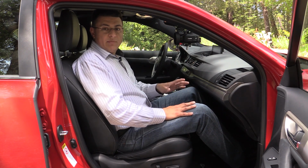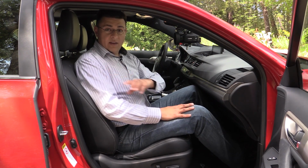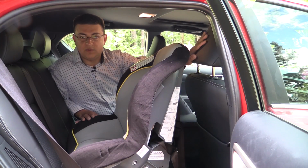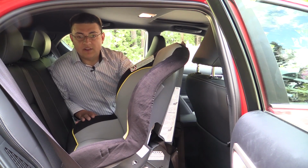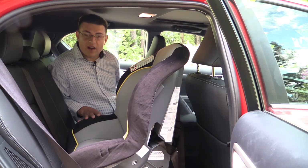And that really does separate this from something like the Mercedes-Benz CLA 250 because you simply can't do that and fit an adult comfortably in the front seat. Hopping back into the rear of the CT, you can see I have about 2 inches of room between this front seat back and the back of this rearward-facing child seat, which is about the recommended distance. Makes it much safer in a rear-end style accident. More importantly, I could do this over here on the driver's side as well.